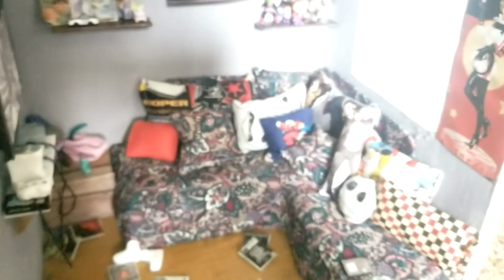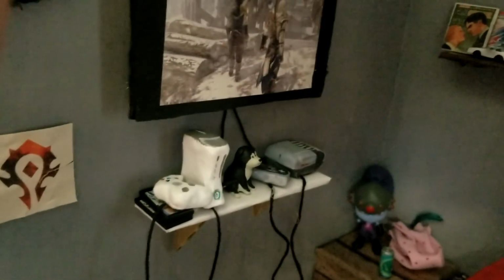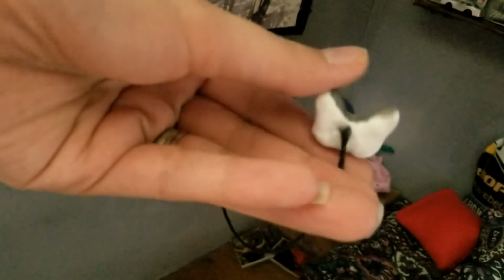And that is the game room. Oh, also there's a TV and an NES and an Xbox 360, as well as the dog from Full Metal Alchemist. And then I made little controllers and such for them. So yeah.